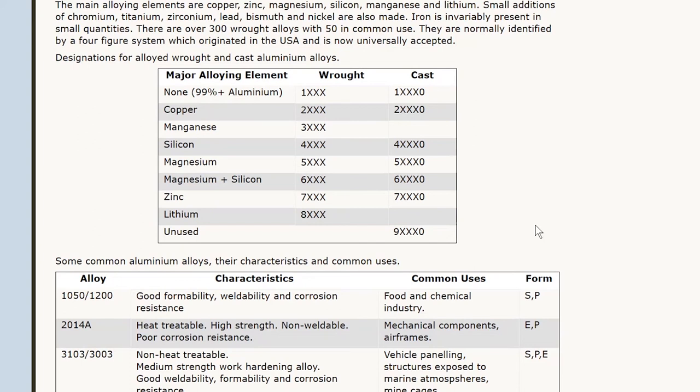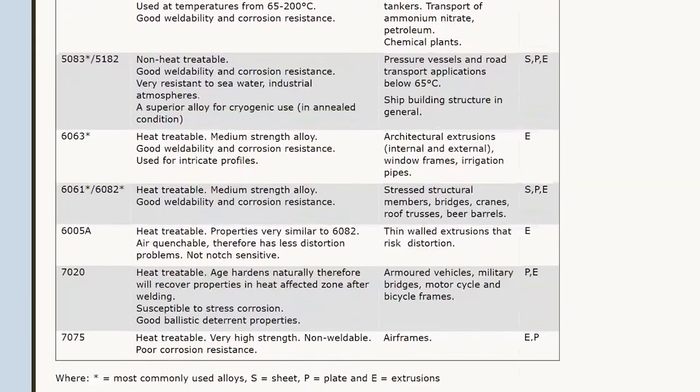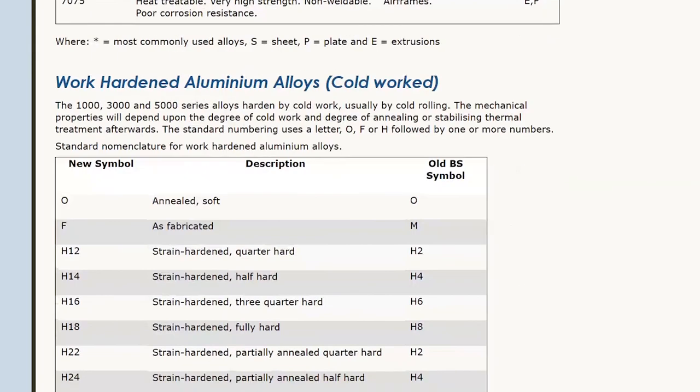All right, if it doesn't have anything in particular, then it starts with a 1. If it starts with a 2, then it's a copper-based one, so copper is the main ingredient. Manganese for 3, silicon for 4, magnesium for 5, magnesium and silicon for 6, zinc for 7, and lithium for 8. And there's another one, which is casting alloy. You notice the lithium one's not being used for casting, nor is the manganese. So these are forging ones, or wrought, as they call it. All right, we'll just skip the rest of that table. We don't really need to know everything about it.